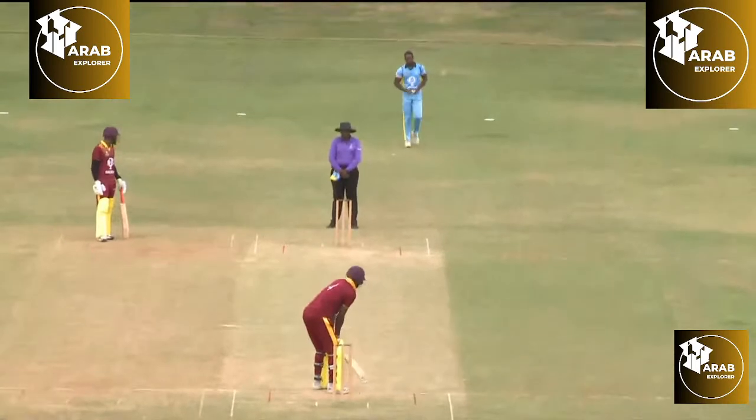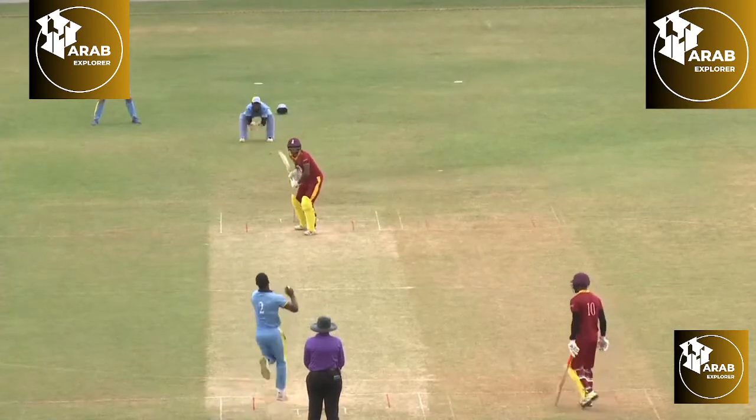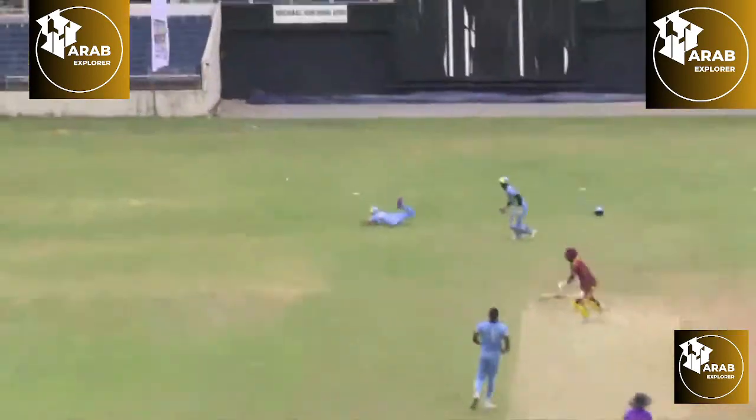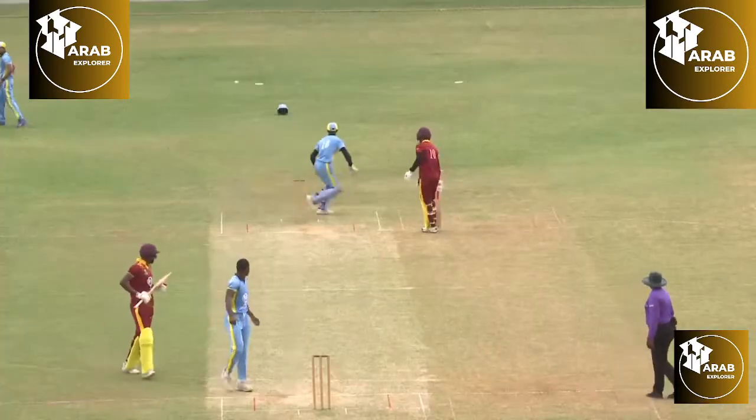Well, one slip, third man. There is a short fine leg, back with a point on the boundary. Edge down to third man. Excellent work by the number 19.